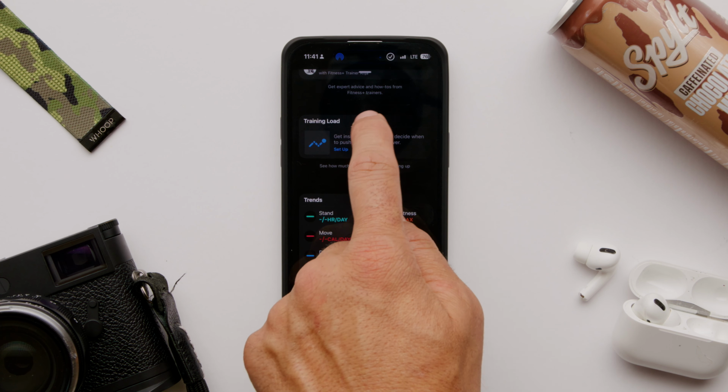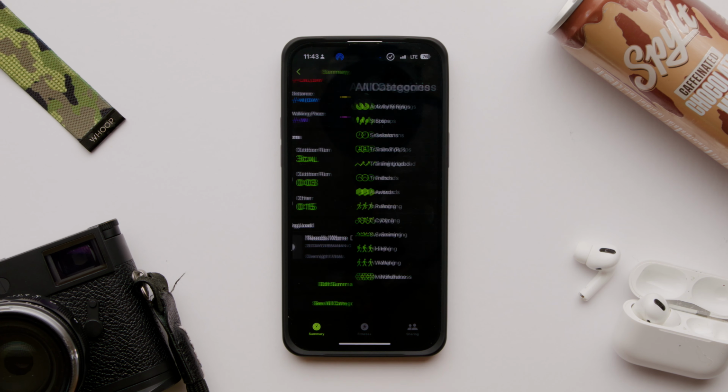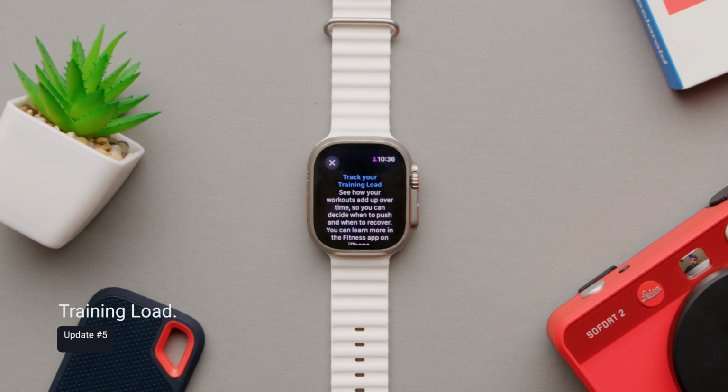You can also view your workouts here, and if you missed giving your workout an effort rating, you can do it here. You can also select See All Categories to see the different types of cards you can choose from.